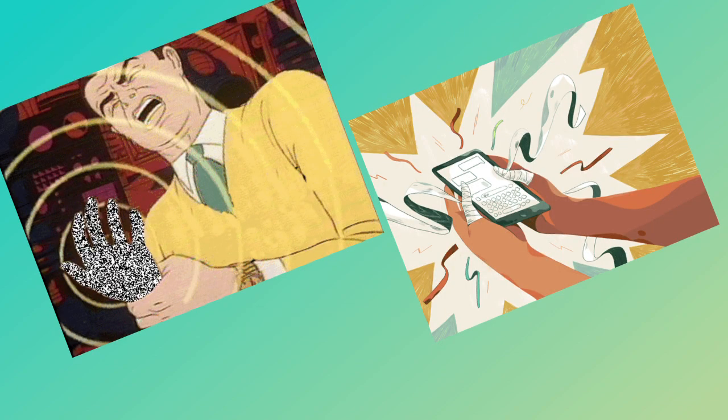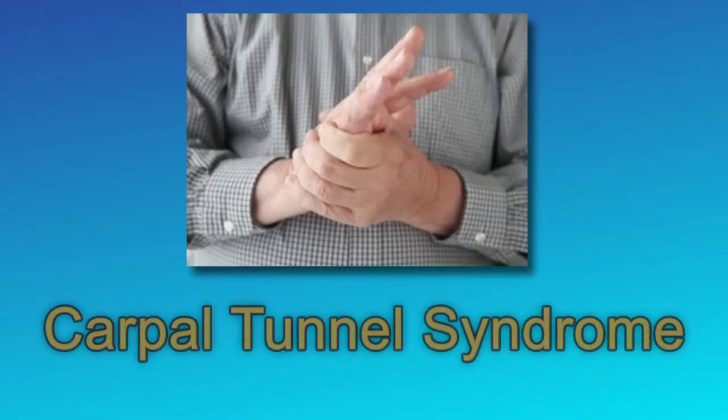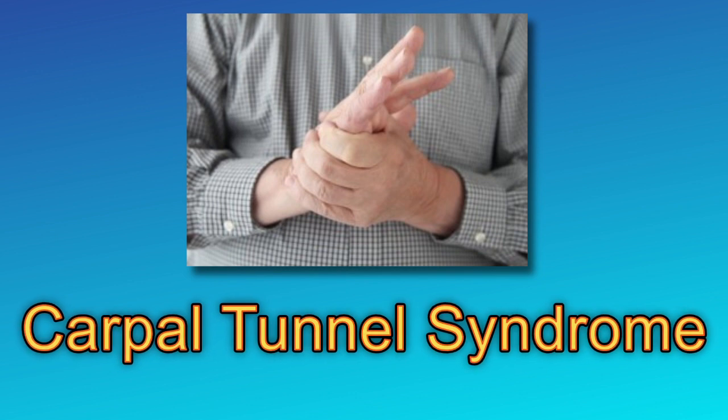You would have heard or felt for yourself that the hand gets numb, or has a tingling sensation in the night, and in many it may be severe enough to disturb sleep. These are the initial symptoms of a condition that is termed carpal tunnel syndrome.